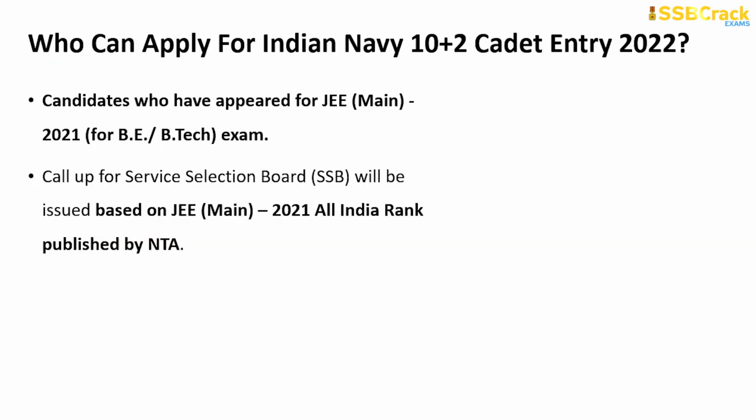Now the question may arise, who can apply for Indian Navy 10+2 Cadet Entry 2022 scheme? First of all, if you are a candidate who has appeared for JEE Main 2021 for BE or BTech exam, you are eligible to apply for this entry. However, call-up for Service Selection Board SSB will be issued based on your JEE Main 2021 All India rank published by NTA. So these are the two important criteria that you need to consider before you start applying for this particular 10+2 Cadet Entry 2022 scheme.